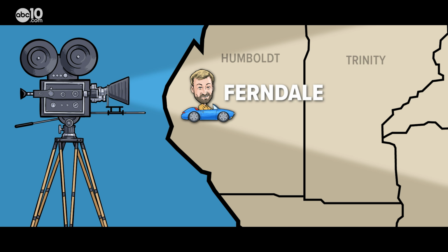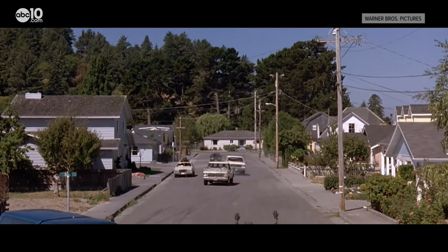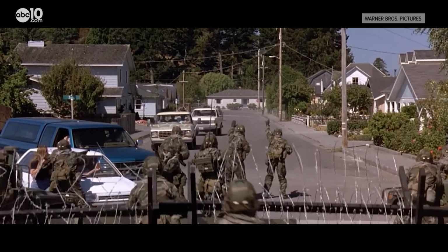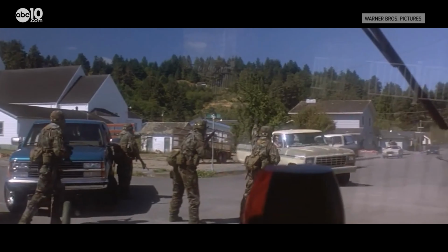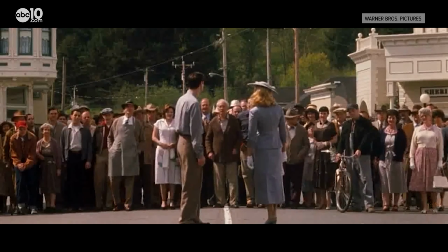Next stop, Ferndale in Humboldt County. Ferndale's on the National Registry of Historic Places, and because it's so well preserved, Hollywood loves to make movies here, like the 1995 film Outbreak, starring Dustin Hoffman, or the 2001 film The Majestic, starring Jim Carrey.